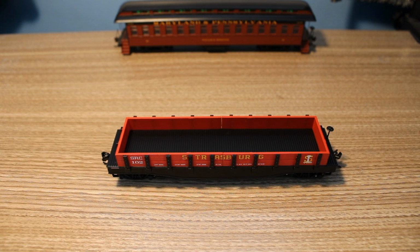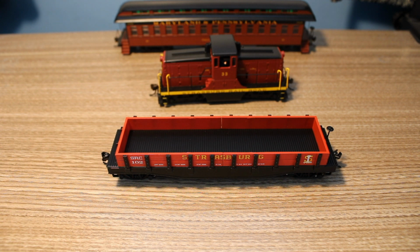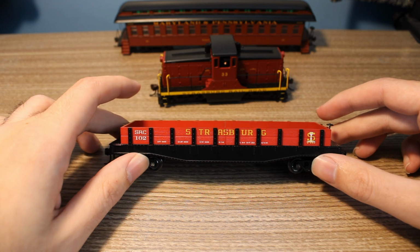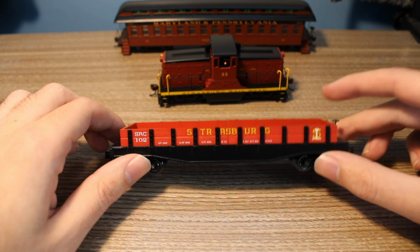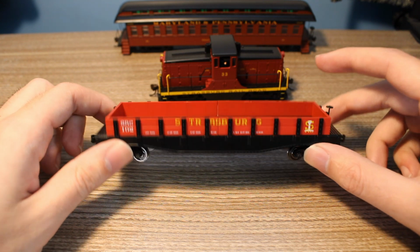So overall, this is a nice representation of a Strasburg coach. It's a very unique coach, very specific to a very specific Strasburg time period, and it's just kind of an interesting piece of rolling stock to make into Strasburg paint. Because obviously this lasted for a very short period of time in the early preservation days, and as regulations got more and more strict, they did have to move to regular coaches.